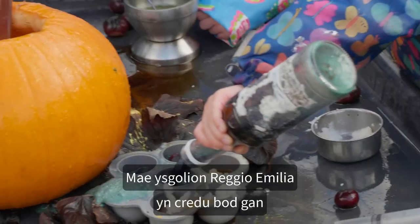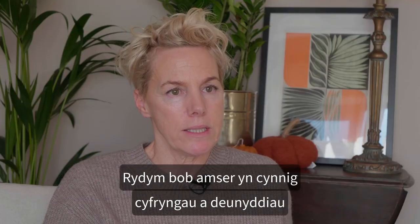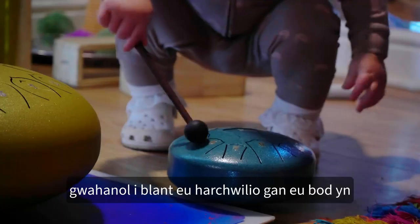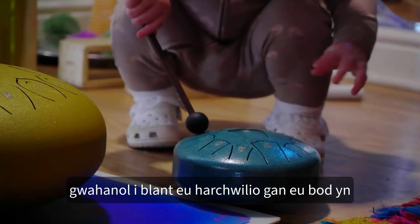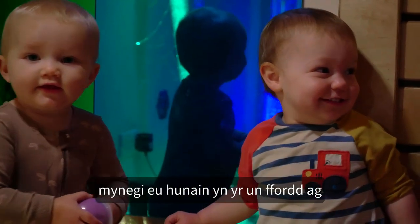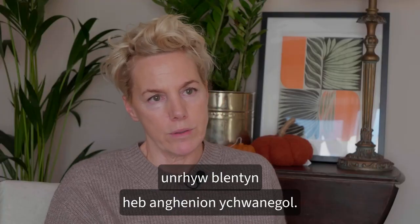Reggio Emilia schools believes that children have 100 languages, and we see that on a daily basis, so we are always offering children different media and different materials to explore because they express themselves in lots of different ways. So obviously children with emerging additional needs would be able to express themselves in exactly the same way as any child without those additional needs.